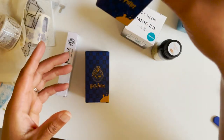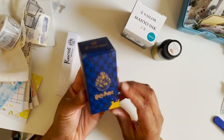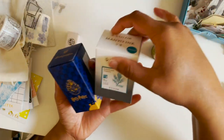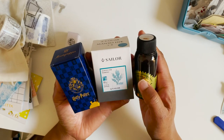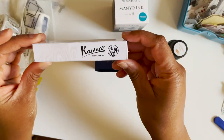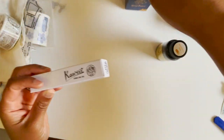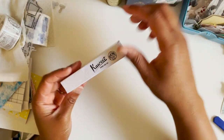So this I'm just going to set to the side, and we are going to open these up and test them out, and then we are going to ink up my Kaweco. So let's start with the Kaweco first.